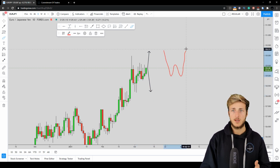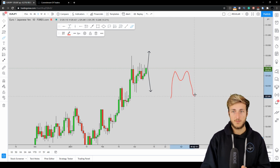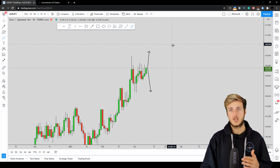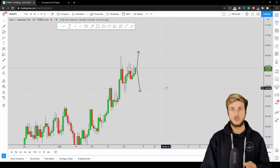Now, generally speaking, after a W formation, as we have seen at the beginning of the video, you expect the market to create a move to the downside and complete the pattern at the neckline. After the creation of an M pattern, you expect the market to create a move to the upside and complete the pattern at the neckline, so the previous support, turned resistance. So now we can be looking for a potential opportunity here on Euro JPY.